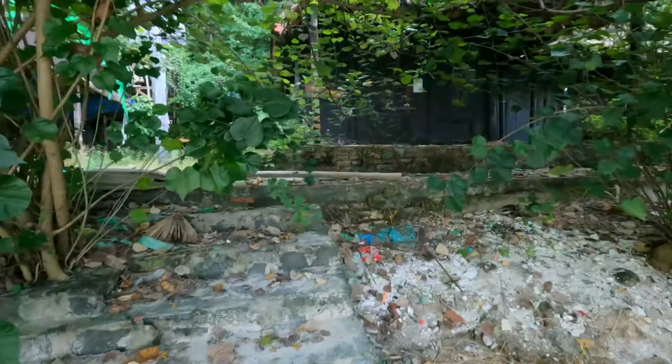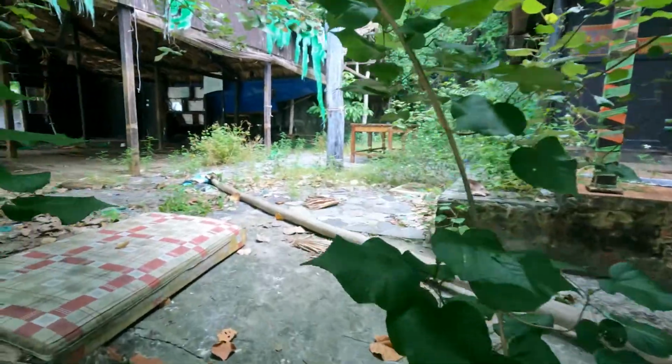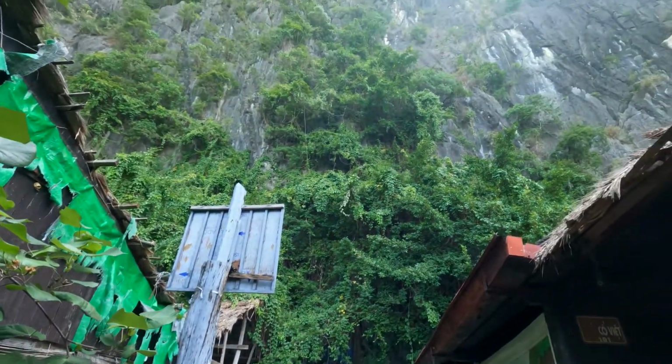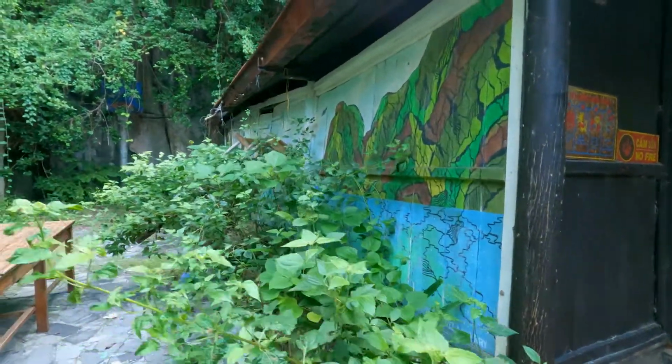Really sad to see a place in such a bad shape. I mean, this is literally paradise. This is newsworthy, I say. I mean, wow, nature just takes over. I hope I'm not stepping on some rusty nail or something. I mean, this is just abandoned.